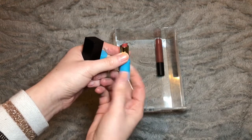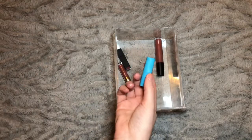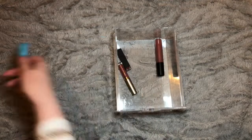As you can see, I've not got much left. I have obviously found myself reaching for it more because it's been in here, so I'm going to keep this one forward for next month to try and get it finished up.